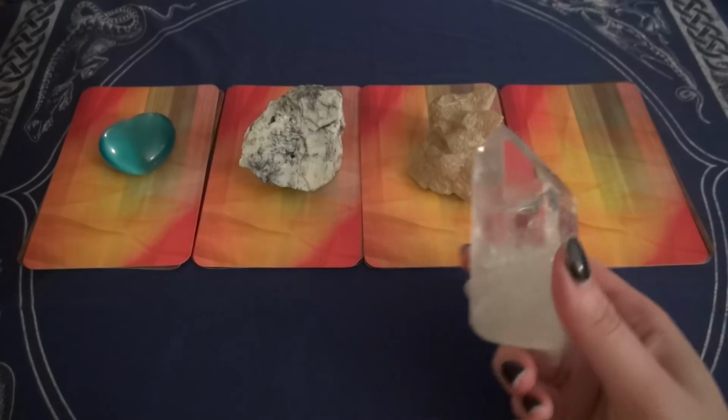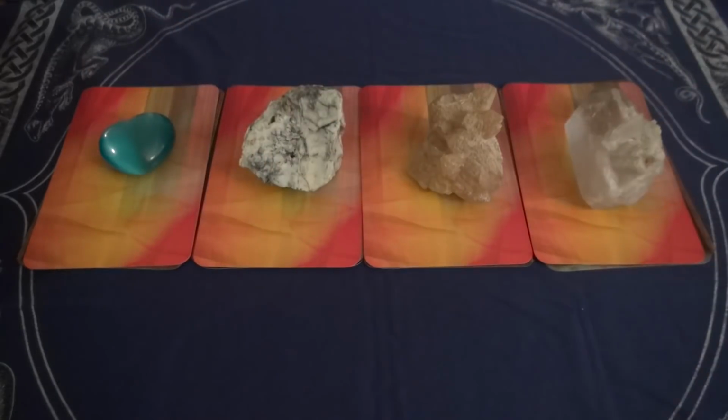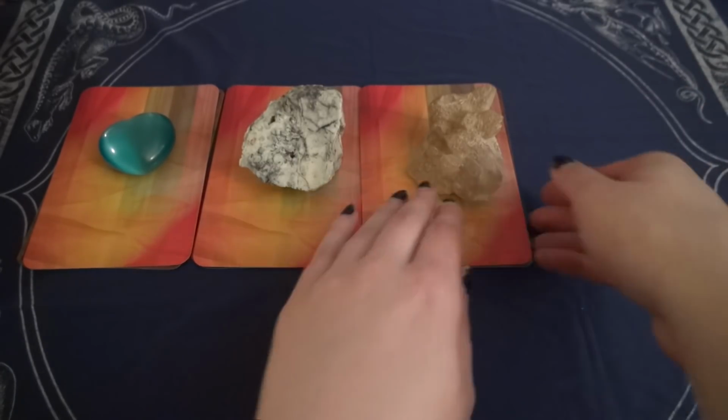And then I have a clear quartz point, which I got recently, which I love. So, a lot of big crystals today to choose from. Okay, so timestamps will be down below, and go ahead and click on your timestamp. So we're going to start with pile number 1. Let me just move everything out of the way here.